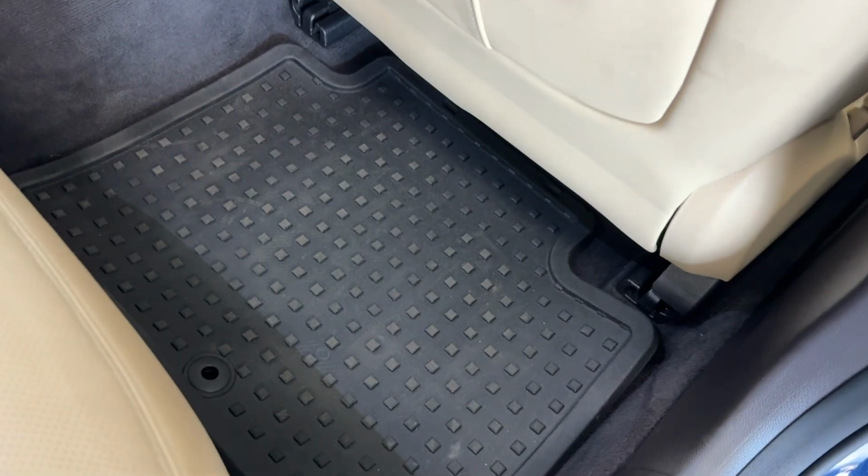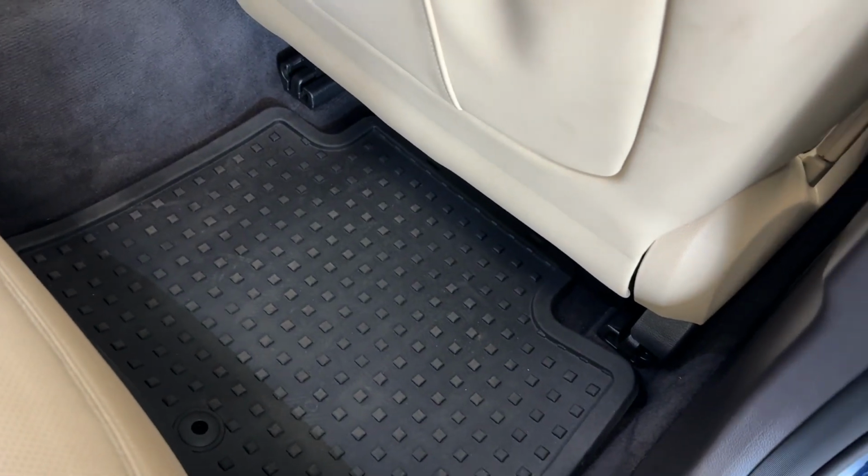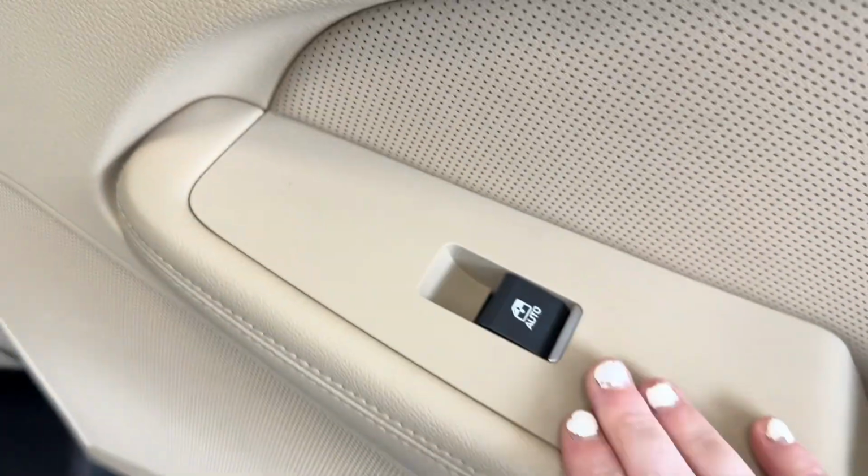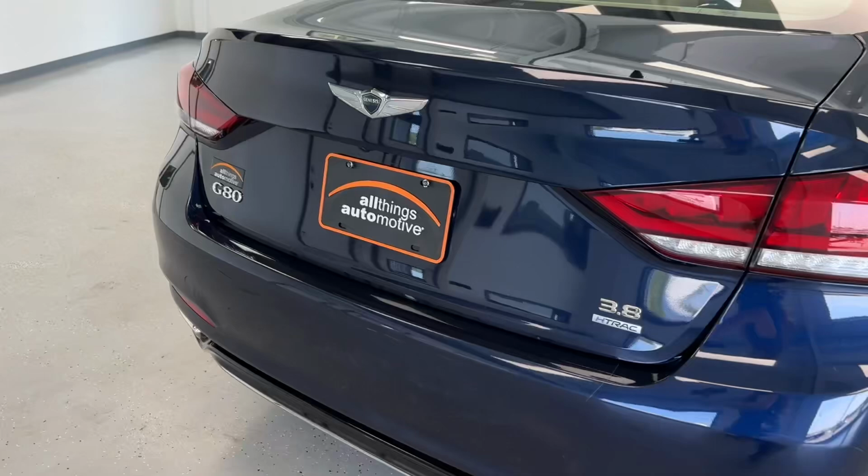This vehicle does also come with carpeted floor mats as well, so you can switch them out as you like. And over here on the door, all the doors do have a storage space in them, as well as powered windows. I'll just close that door and we'll continue around to take a look here at the rear of this vehicle. Back here, you do have a backup camera to help you whenever you're parking or going in reverse.